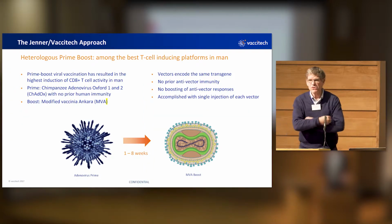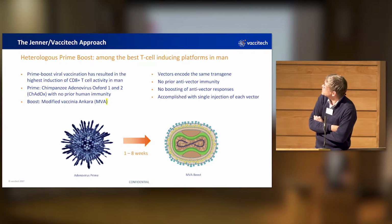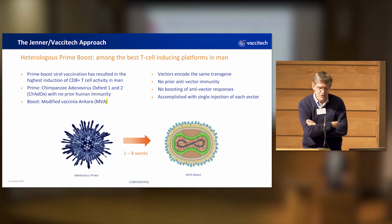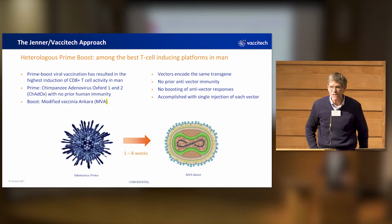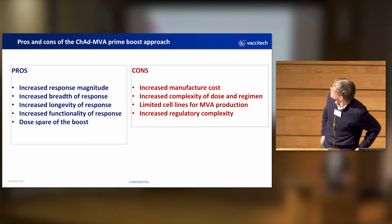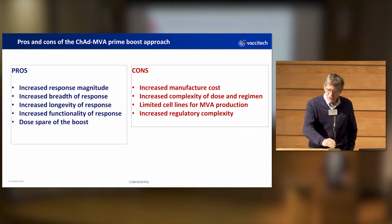As she said, we're using chimpanzee adenovirus followed by MVA, and I'll go through why we're doing that. We use two adenoviruses called chimpanzee adenovirus OX1 and OX2. They're both serotype E. They give responses very similar to one of the chimpanzee adenoviruses that Stefania talked about called ChAd63, which is also a group E, which has been extensively evaluated in man. There's a lot published on it, although we're catching up with ChAdOx1 now as more and more trials get done, and I'll go through those. So what are the pros and cons of a prime boost approach? And what are we doing at Vaccitech?